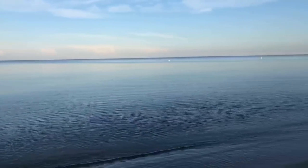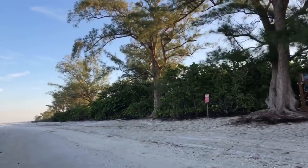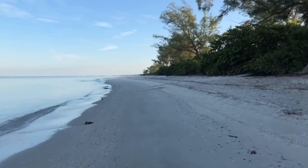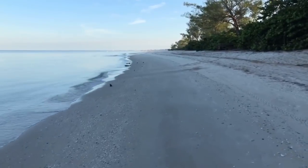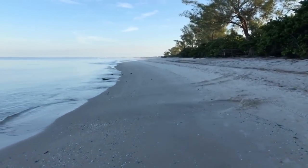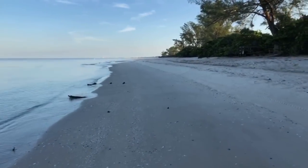As soon as we get out from under these pine trees, we'll get some light on the beach and see what that water looks like up here. Beautiful weather though this morning, gorgeous. Very, very low tide right now.